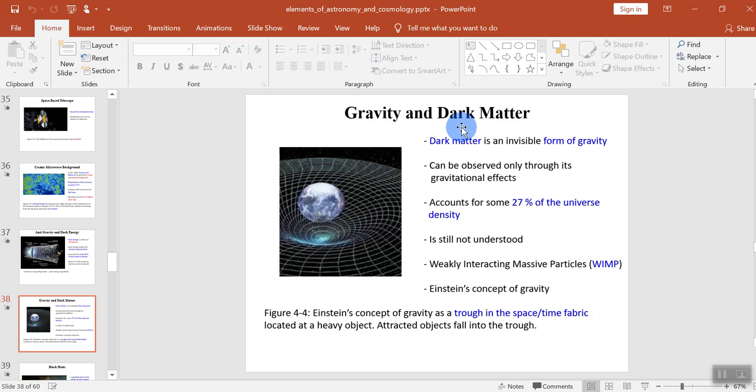Okay, so our hypothesis is that dark matter is made out of what is called WIMPs, weakly interacting massive particles. They have not been observed yet, but they're trying to create them in the lab using huge atom smashers, particle accelerators.